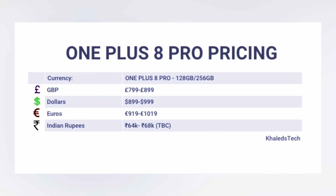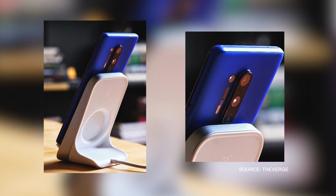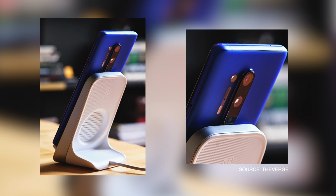Now the quick thing I want to add is I've noticed that the camera bump is quite large, so if you're using it on a flat surface, it might wobble a bit.